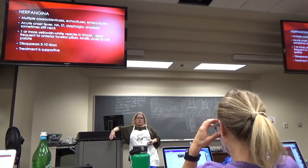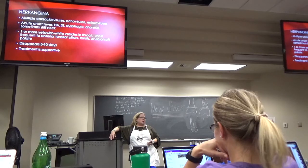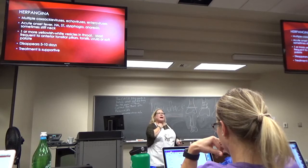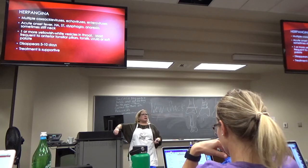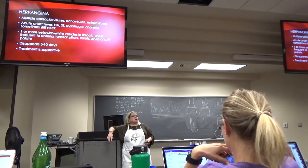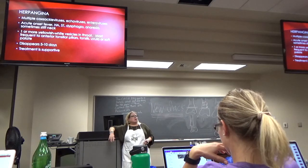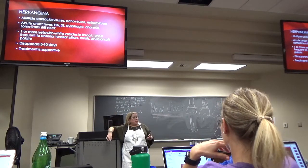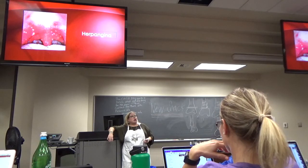You guys talk about herpangina with the viral rash. Multiple viruses can cause this. They get ulcerations on the back of the throat, yellowish white vesicles, and again, those are going to pop real quickly, so it's going to look mainly like ulcerations. But this is gone in 5 to 10 days. Headache, sore throat, fever, difficulty swallowing, you look in the back of the throat and they've got little ulcerations, and this will go away without any treatment in 5 to 10 days. That's what that looks like for herpangina.